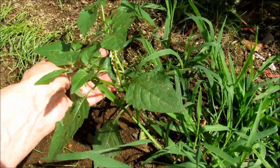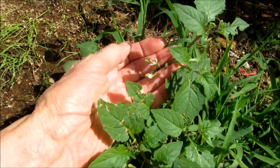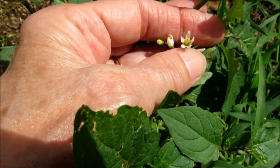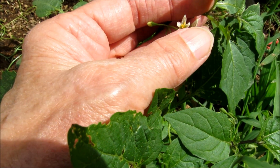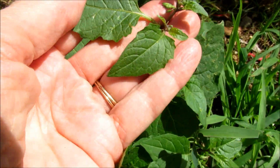Here we have a tiny plant growing between the sidewalk and the driveway. And it has these tiny white flowers. Each flower has 5 white petals. And as the flower gets a little more mature, these petals curve up backwards. We call that recurved. And this is what the leaves look like.